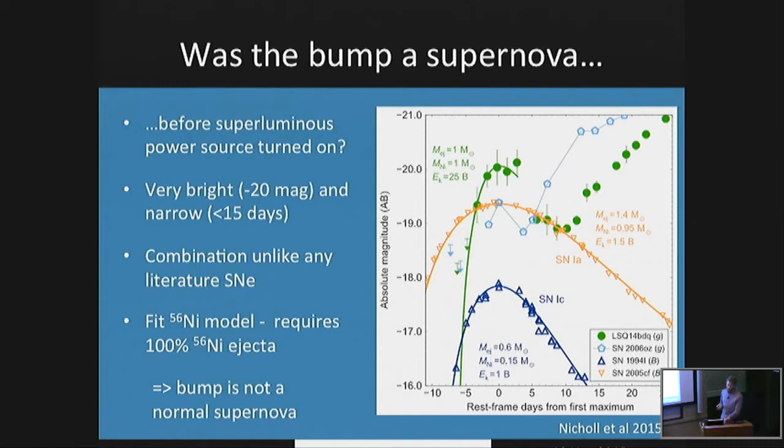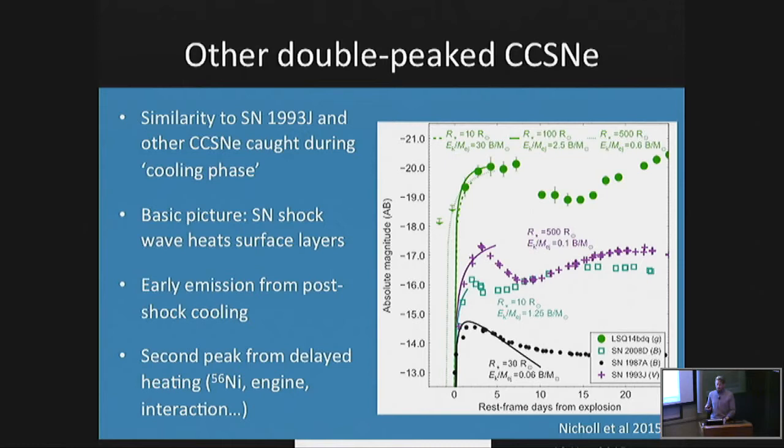And to illustrate this further, we fit the light curve with a simple nickel-powered model. To get this combination of fast rise and bright peak required about 100% nickel ejecta, as well as a very high explosion energy. So if this bump is a supernova in itself in some way, it's certainly not a normal supernova, and another mechanism will have to be invoked to explain it. So the simplest idea to proceed on is that this is not a supernova in itself. It's somehow connected to the main peak.